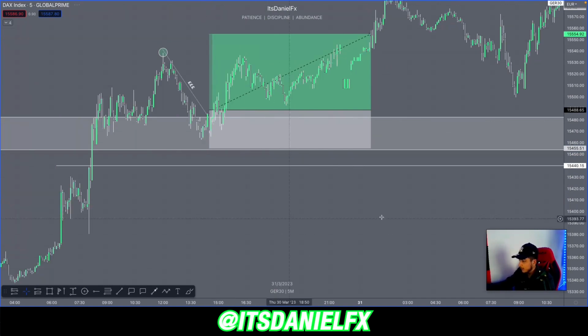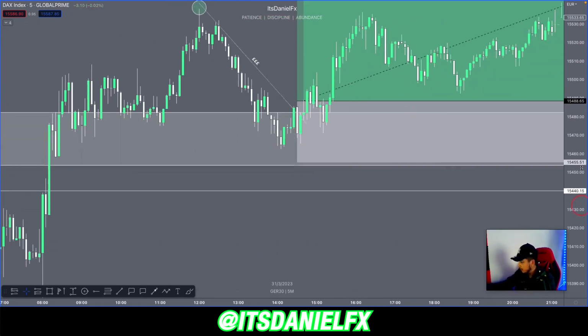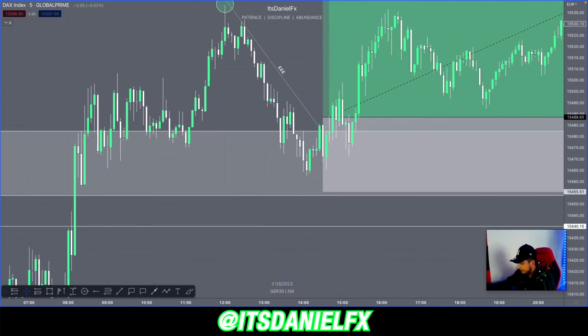Now, scaling back into a 5-minute time frame. What did I see that actually made me get into this trade? Well, you can see right here, this is what I would consider 5-minute market structure. So we have a lower low, a lower high, and then we created a new lower low.